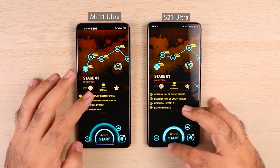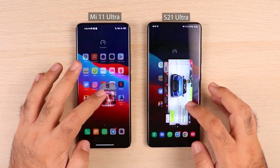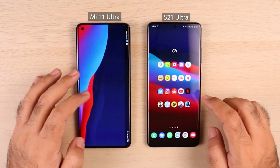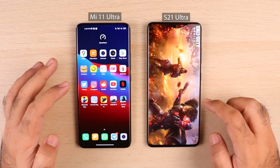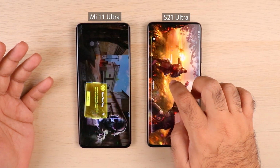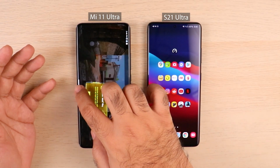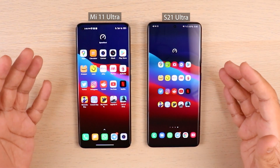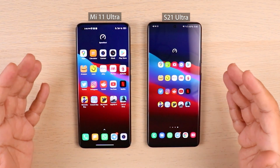Skyforce in the memory without any issues. Asphalt in the memory on both of these phones. Okay, last one in the line, Call of Duty in the memory on both of the phones. So no issues at all there, guys. Absolutely perfect. And so I think we have understood that in terms of overall speed and memory management, both of these phones are actually neck and neck.